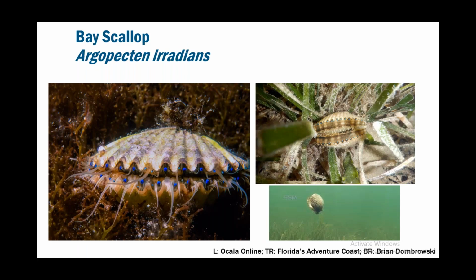All right, and the last animal in this phylum that I have for you is the bay scallop. Now, this is cheating a little bit because these actually live in seagrass beds that are usually adjacent or nearby coral reefs, but you probably won't find a bay scallop directly on the reef itself. But these are absolutely lovely little animals. As you can see, one of the coolest things about them is that they have these little iridescent blue eyes.